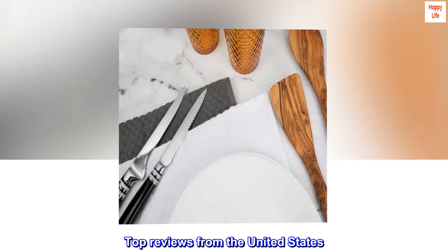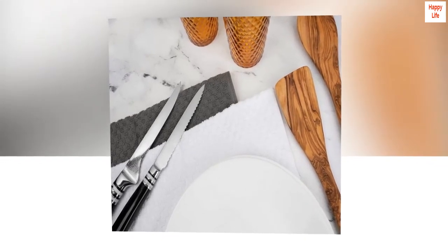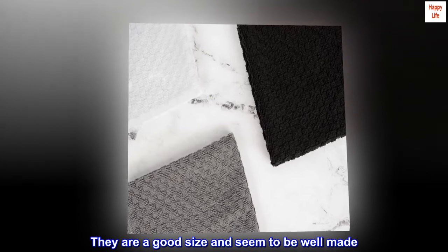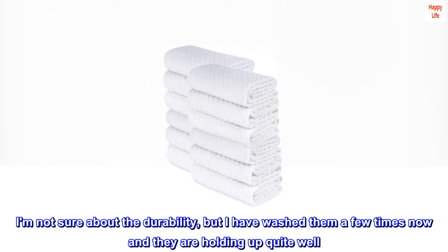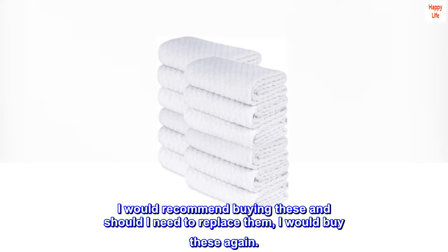Top reviews from the United States. Nice well-made towels. These towels are nice. They are a good size and seem to be well made. I am not sure about the durability, but I have washed them a few times now and they are holding up quite well. I would recommend buying these, and should I need to replace them, I would buy these again.